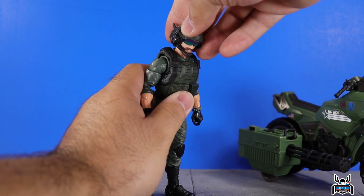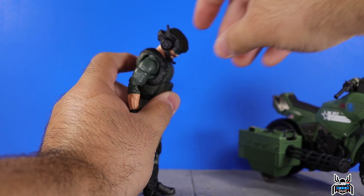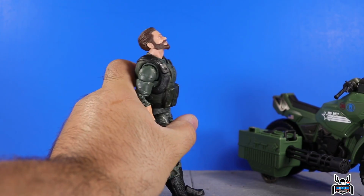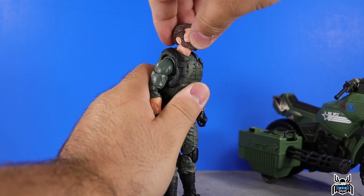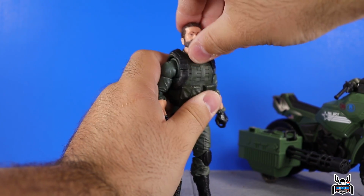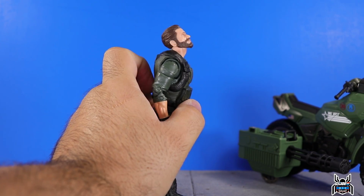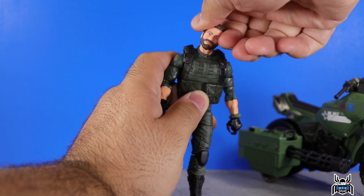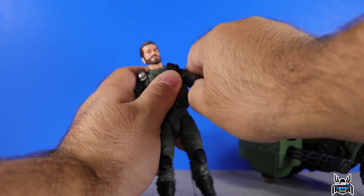Okay, so Breaker's articulation with the helmet, he can look down that much, he can look up that much, so it really doesn't hinder anything, as you can see there. So that is all pretty good. That's because the neck itself is on a ball peg, so the neck can move, and then the head is on a ball hinge, so that's why you can get so much motion looking up. You get a full swivel, again, a little bit of pivot going on in there.